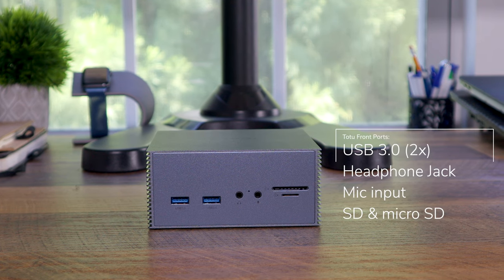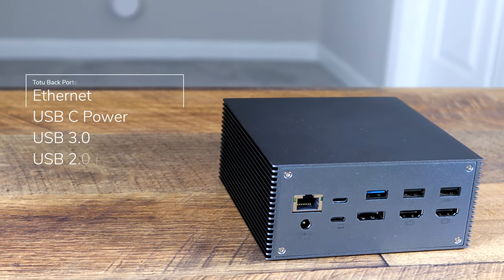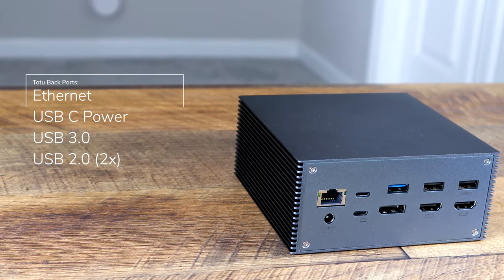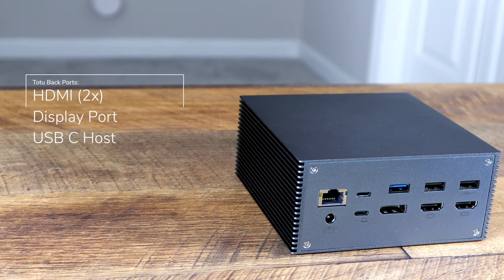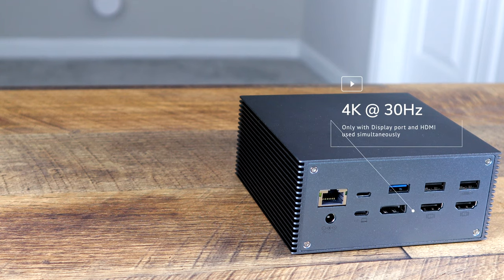Okay, on to the ports. On the front, the Totu has two USB 3.0 ports, a headphone jack, a mic input, and SD and micro SD readers. And on the back, you have your Ethernet port, a USB-C power pass-through, one USB 3.0 and two USB 2.0 ports. You also have two HDMI ports, a single display port, and a USB-C host connector port. Using an HDMI and a display port can yield up to a 4K resolution at 30 Hz, which is not bad.